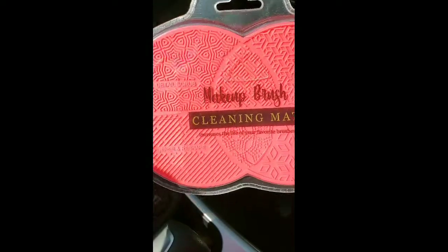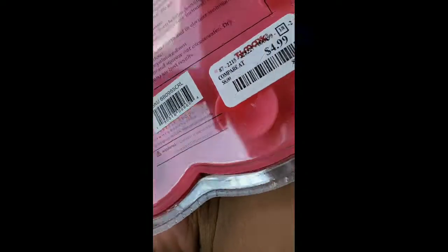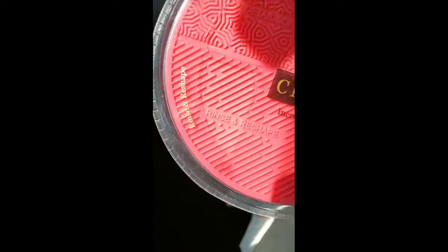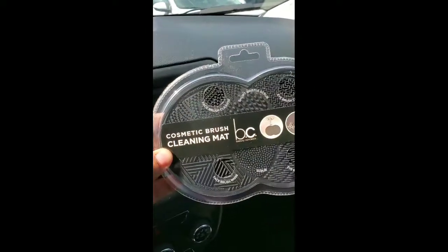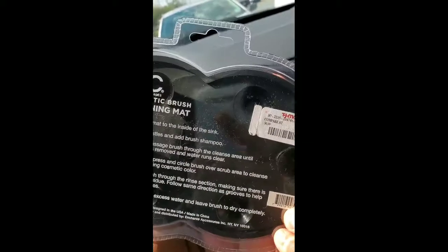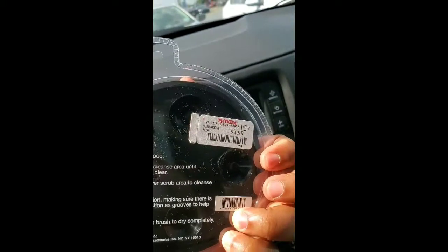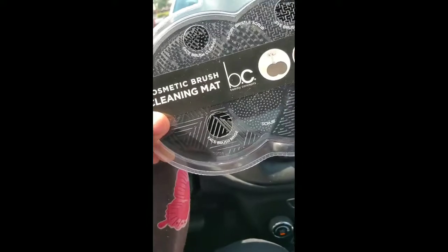So this one's a makeup brush cleaning mat. It was only $4.99. Super cheap. Not 100% sure what the company is, but oh well. And then the other one I have is a cosmetic brush cleaning mat from BC. And this was $4.99 as well. And this, in the black, it does have the little suction things to have it stick.